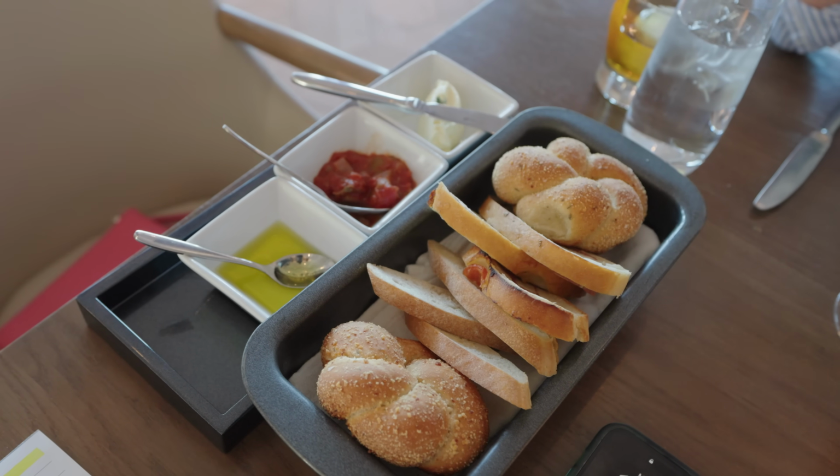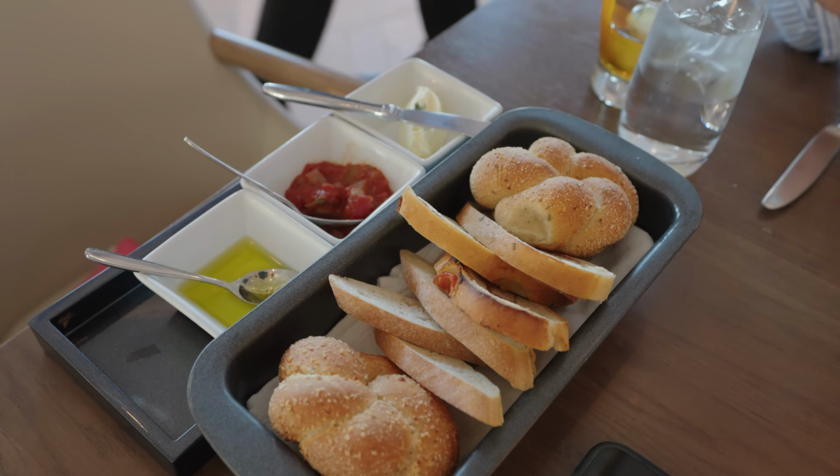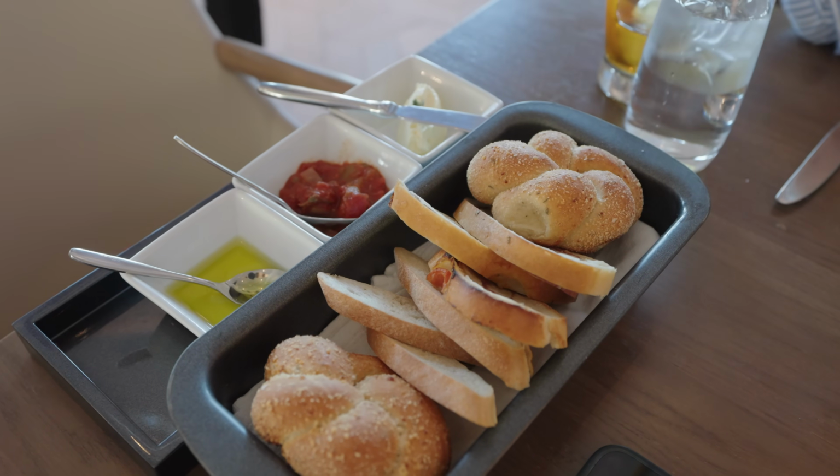Well, hello and welcome to Onda by Scarpetta. This is the Italian restaurant on board. We've got all changed and ready for the evening, and we've already got our bread plate, and boy does it look nice. 3 different types of bread, 3 different dippings, including a nice cheese and a tomato dip. And we put our orders in. Really looking forward to this one.